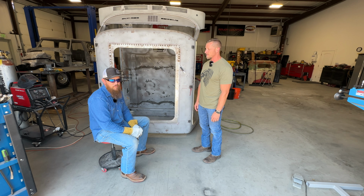I found another pickup on Facebook Marketplace. What do you mean another pickup? Well, somebody sent it to me. It's only $700. It's a bump side, and we don't have any bump sides, and the patina on it's really cool. It's blue.